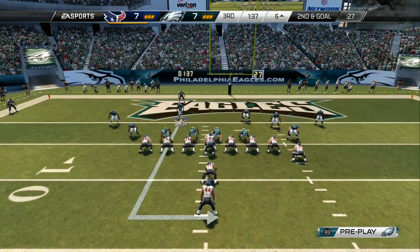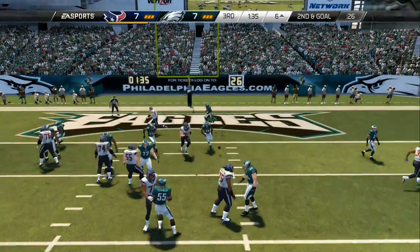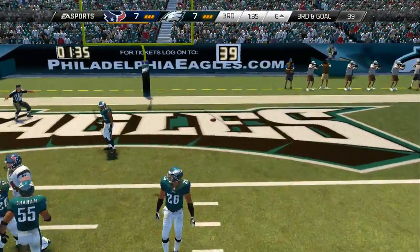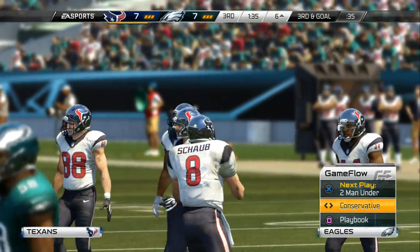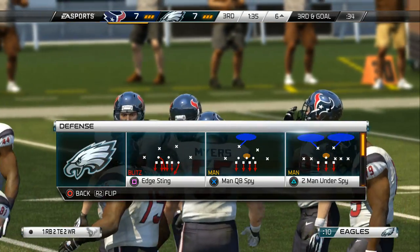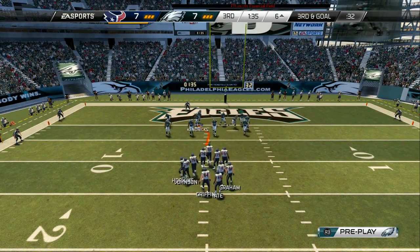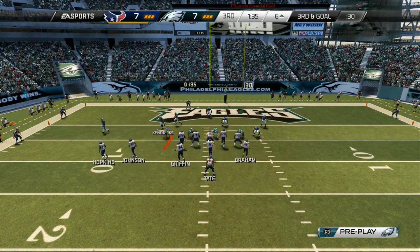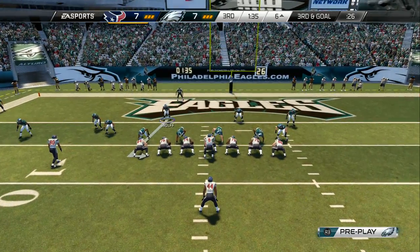It's now second down. Going across the middle. Well, when you have a tie game and you're down in the red zone, you can do whatever you want. You can fool them with the run here, or you can take a chance and throw the football in the end zone to get a score. Offense lines up here.